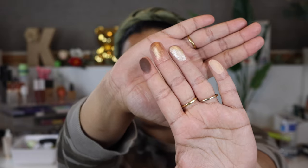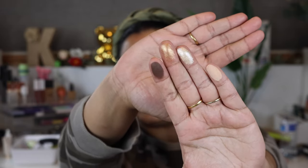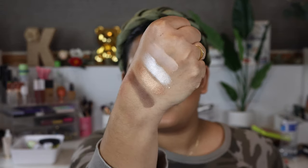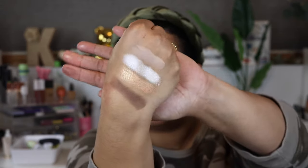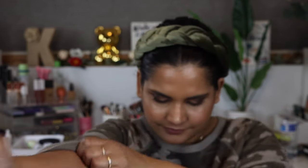So here is Cream and Sugar. Look at those shades on my freaking fingers. They're so beautiful. And these are the 2 shimmers I have on my lids today. I mixed them up together, but they are so creamy. Do you guys see that? You can see how creamy it is just from the swatch on my hand, in my opinion. So I really like that one for neutral. And then I use the black from this one today.